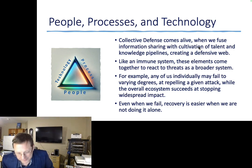Okay, they're not all good, but some are good from each category. So it's all about people, processes, and technology. No matter what you're doing in IT and information technology, it's all about bringing these things together.